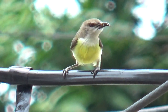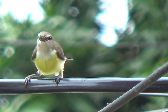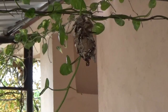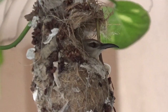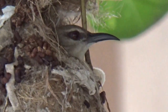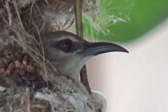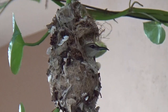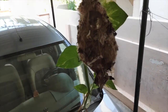They breed through the year and may have two broods, but mainly during the monsoons. Nest is made up of fine plant fibers, cobwebs and is studded on the exterior with lichens, bark pieces, flying seeds and other materials. The eggs are incubated by both the male and the female. The incubation period varies from 14 to 16 days.